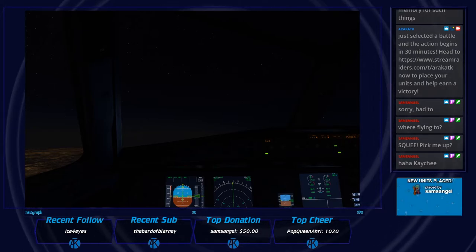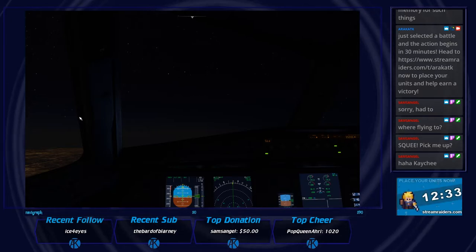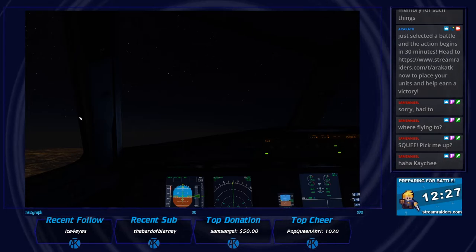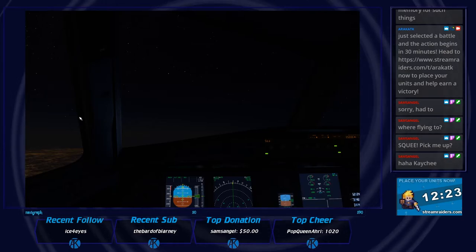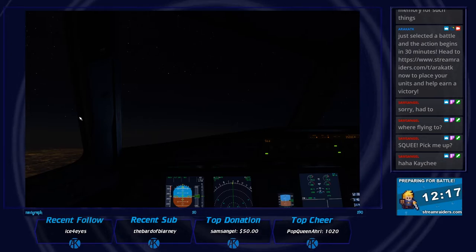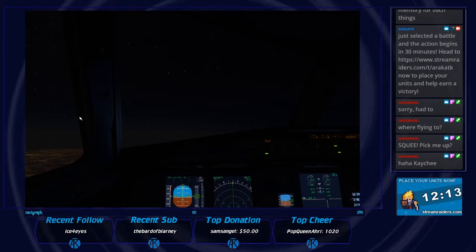Also, we have rudder pedals. We've been waiting for those for like two months. So I've got toe brakes, I've got rudder pedals, I've got my tiller. I'm good to go. I still would like a more sophisticated HOTAS, but that's a long-term project. Hopefully I will get there at some point, but that point is not today.